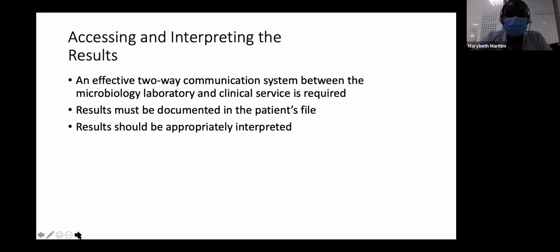So in terms of accessing and interpreting the results, remember my talk is not focusing so much on what the lab will do with your test, but it's looking at how we as clinicians send things to the lab, and when results come from the lab, how do you use those results?